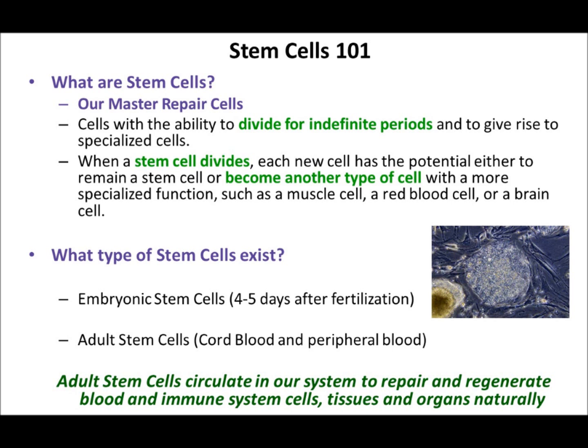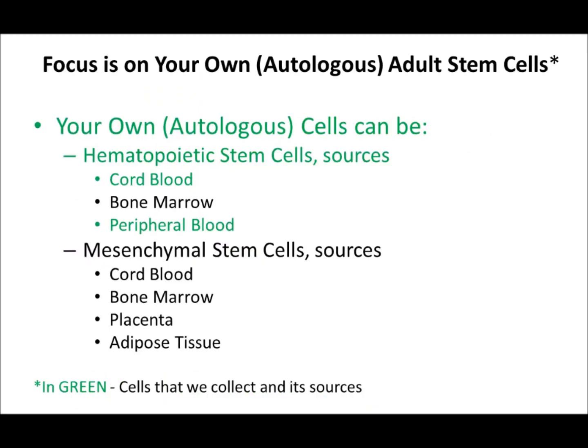Can you explain the two types? So we just talked about the embryonic stem cells and the adult stem cells. Now it gets a little bit trickier because we have two types of adult stem cells. If you could go into a little bit more detail, I think it might clear up some confusion for people. Right, sure. We're particularly here talking about using autologous, which are our own adult stem cells, rather than using them from a stem cell bank. And we're going to talk about that in a little bit.